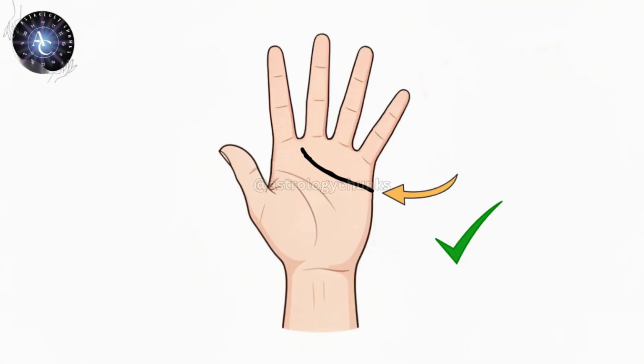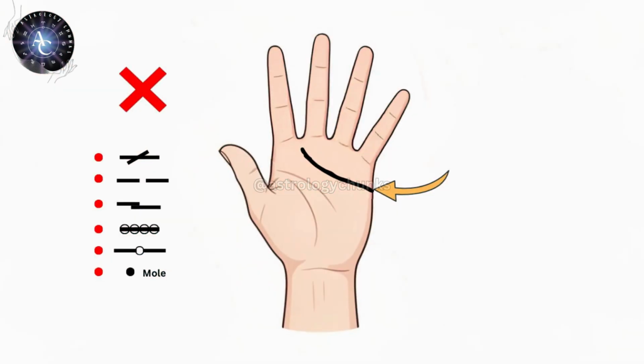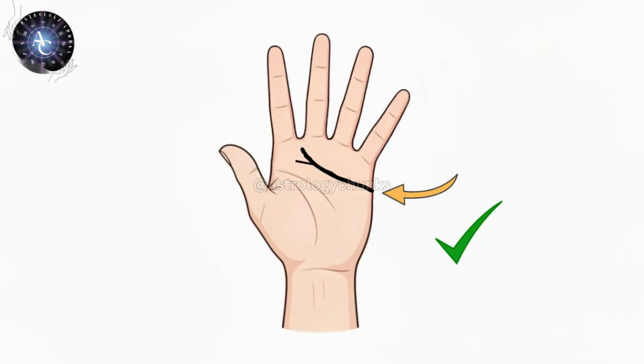The fifth sign is the heart line. The heart line starts beneath the little finger and extends across the palm towards the index finger, as you can see on your screen. Ideally, this line should be long, clear, and free from cuts, breaks, chains, and excessive disturbances. It should reach the mount of Jupiter beneath the index finger or terminate between the index and middle fingers. A slight upward curve is generally considered highly favorable. If the line ends with a branched fork, that is regarded as an excellent sign. The branches of the fork should be straight or slightly upward rather than pointing downward. Now let's move to the sign that many people overlook.